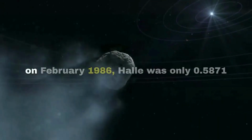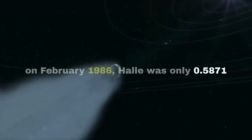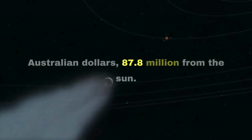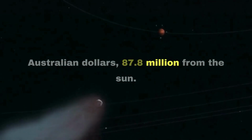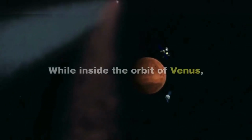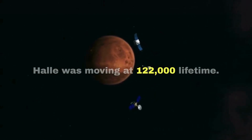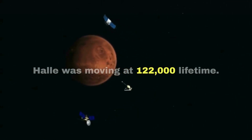At perihelion on February 9, 1986, Halley was only 0.5871 astronomical units, 87.8 million kilometers, 54.6 million miles, from the Sun, while inside the orbit of Venus. Halley was moving at 122,000 miles per hour, 54.55 kilometers per second.